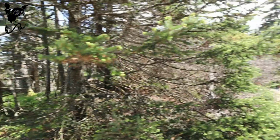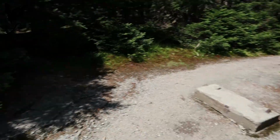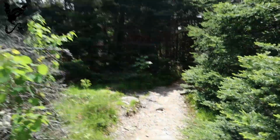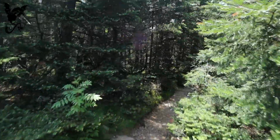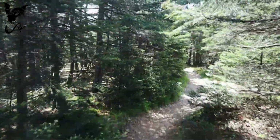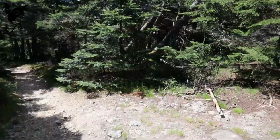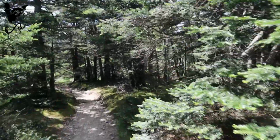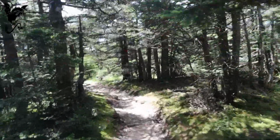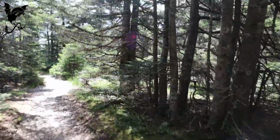Well guys, we have reached the summit. This pad is all that you have as your summit indicator. So there we go, folks. The highest peak in the Catskills. One that's been on my list ever since I started hiking up here. So pretty awesome to cross this guy off the list.